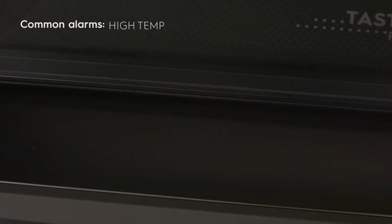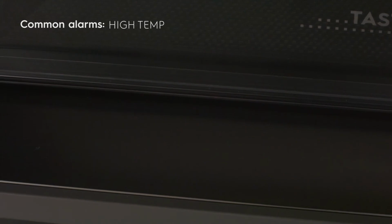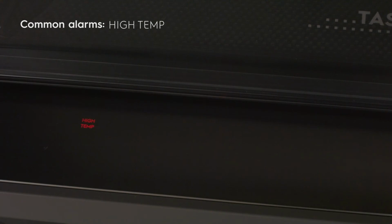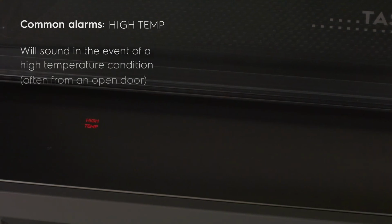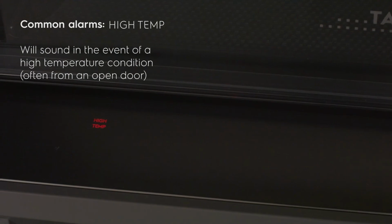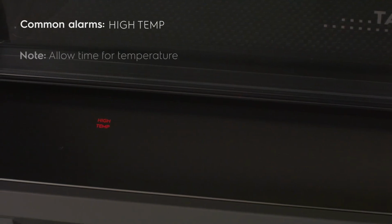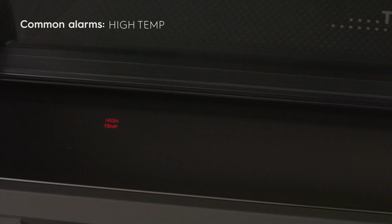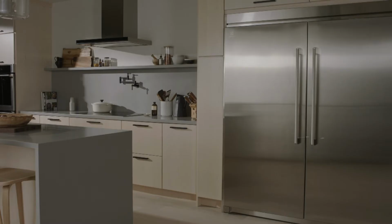In the event of a high temperature condition in your freezer or refrigerator, an alarm will sound. The red high temp LED light will illuminate and the alarm will sound. Oftentimes, this is the result of a door being left open. To reset the alert, simply press the high temp button. Allow time for the temperature to return to normal.